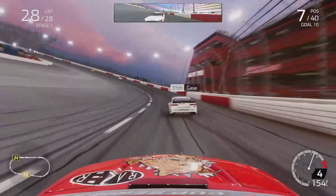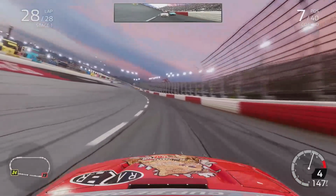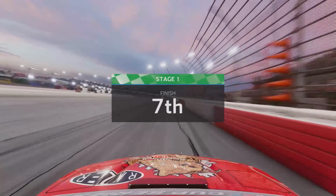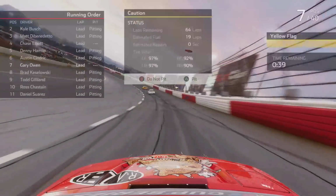Kyle Busch, he's going to win stage 1 as we go up the inside of the 51 of Joey Gase. A big thanks to Joey Gase for really helping us get Alex Bowman to victory lane in the last episode now as we come through to cross the line here. P7 in the first and opening stage in the Southern 500 in this Razor Jurassic Park T-Rex throwback paint scheme that I really am adoring.